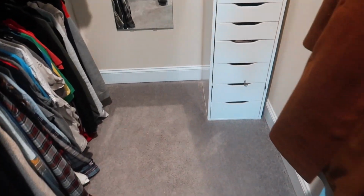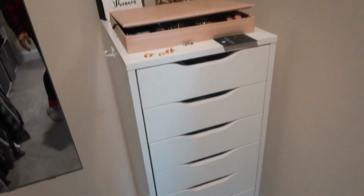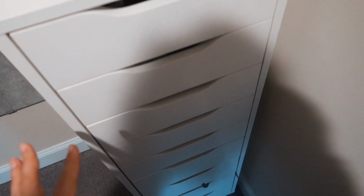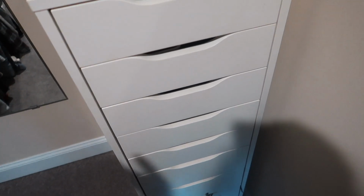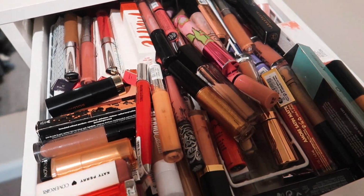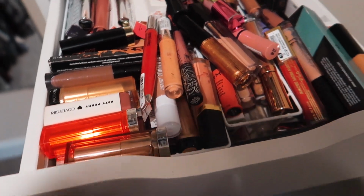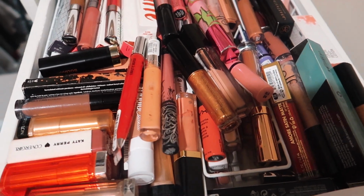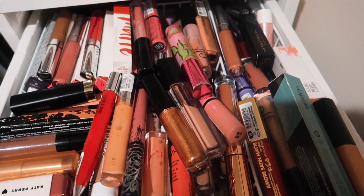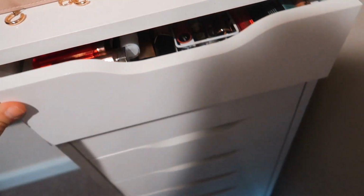So my Alex drawers are back here in the back part of my closet where I have my mirror, and these are just insanely full. I just keep my jewelry on top of here, but then all the rest of this is pretty much makeup and nail polish and makeup bags. So my lip drawer, do you see this? Literally cannot fit a single other lip product in here. It is overflowing. There's really no organization whatsoever, and I feel like I've recently decluttered this within the last year. And hello, I did not wear lip products in 2020 because pandemic and masks. So I don't know why it's like that.